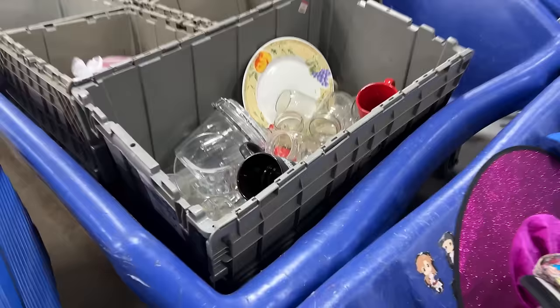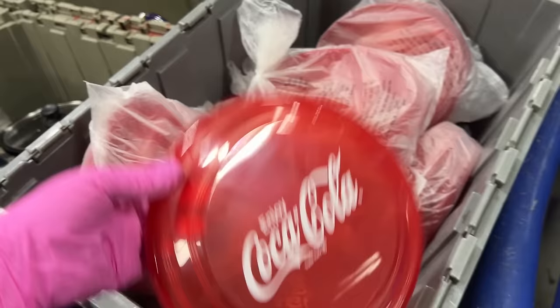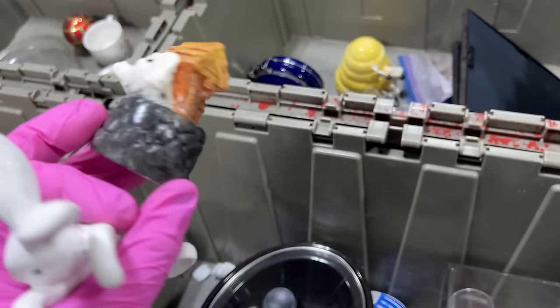Got some plates. Got nice. Oh, a Coca-Cola frisbee. How cool is that? Look, there's a whole stack of them. Coca-Cola frisbees. Could get one just for fun, you know? I probably won't get one. I just think they're kind of cool. Oh, what is this little? Oh, it's not part of the mug. It's a glitter bunny that hangs from a plant. I do love it, I must say. A ghost in a wishing well. It's chipped.